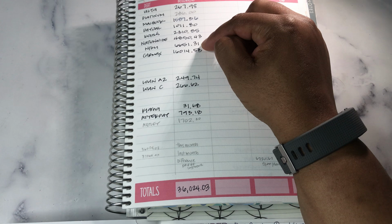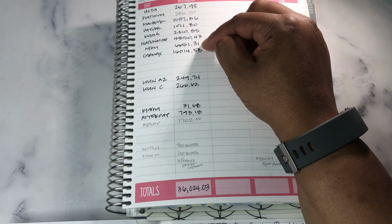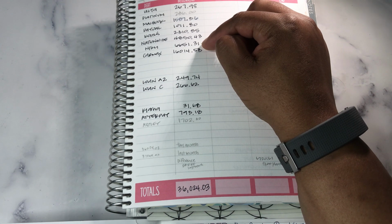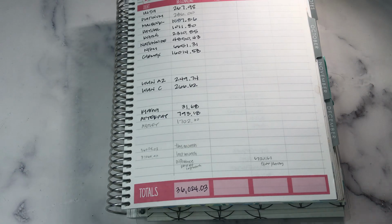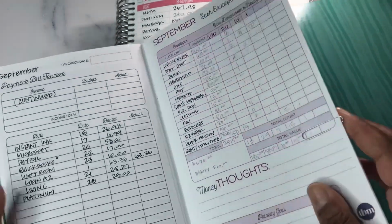And we're going to see how much of this Afterpay we can knock out as well, and hopefully hit that $1,300 paid off this month goal.